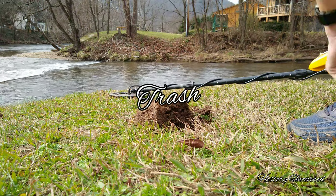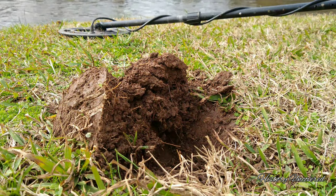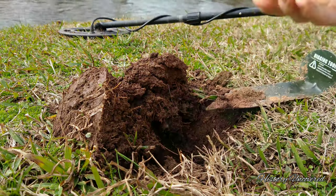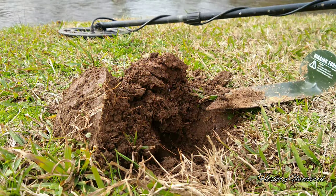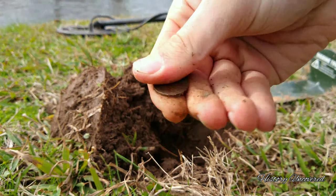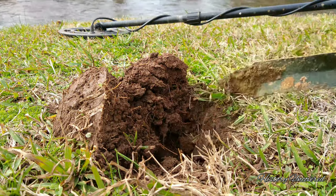Well, I found something right here. There it is. Oh, that's the imprint, and I see the coin. That's the imprint, and it's a penny. 1973. I found the oldest coin. 73. Penny. You didn't tell me it said no firearms.